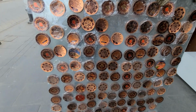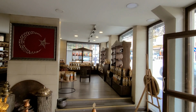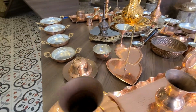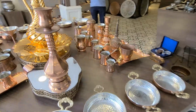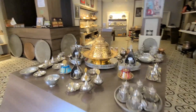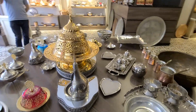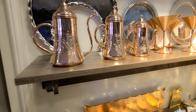I found this huge store. You can find here all the copper and brass made stuff, from dinner plates to cookware. Anything you name it, even some special decoration piece for your home. It's all copper and it's really heavy. It's not a fake one. And this guy told me that his store has been here many, many years. And everything here is good quality and real copper. Because, you know, some stores, some places, you see what looks like copper because they color it a copper color, but it's not copper.